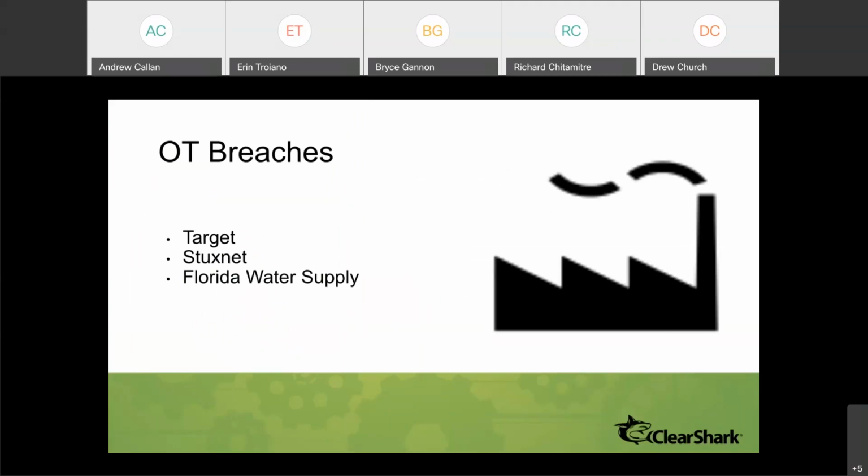This initial foothold into the HVAC devices allowed them to move laterally through the network and upload malware to the point of sale systems across the Target enterprise. So this is an example of a data exfiltration attack that was made possible by a lack of network segmentation between those OT boundaries and the IT environment. There's little to no reason that point of sale systems should have been accessible from HVAC and vice versa.